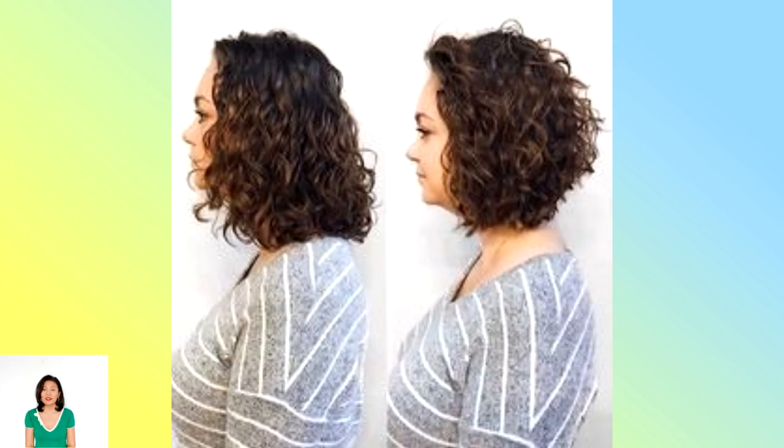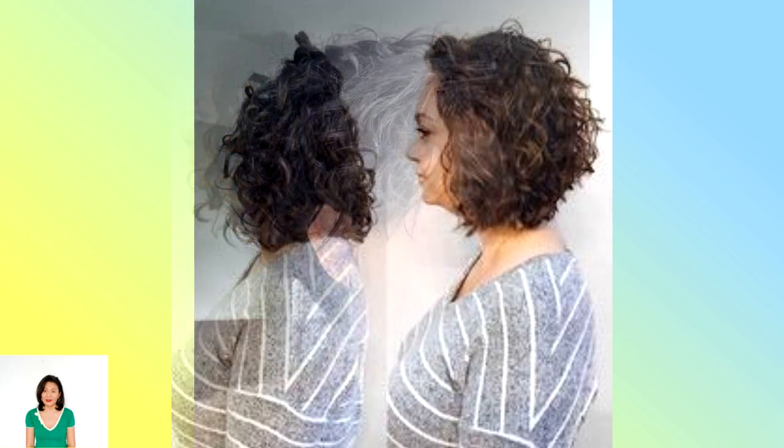Medium-length curly hair. Large loose waves, medium springy curls and smaller ringlets match perfectly with shoulder-length haircuts. Stylists recommend tousled hairstyles with waves and curls as well as beachy waves in maximally natural looks.